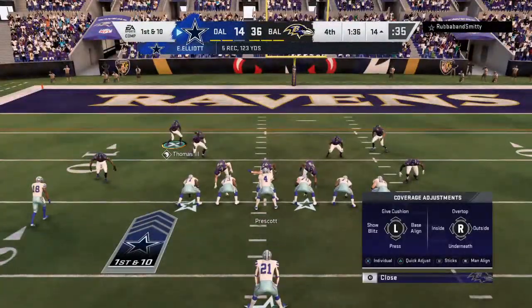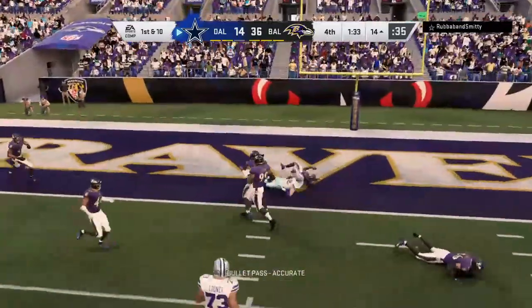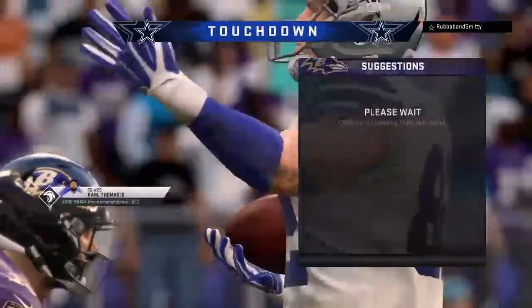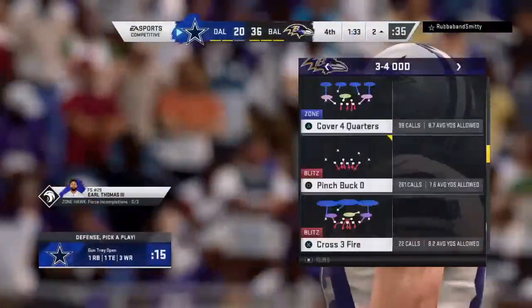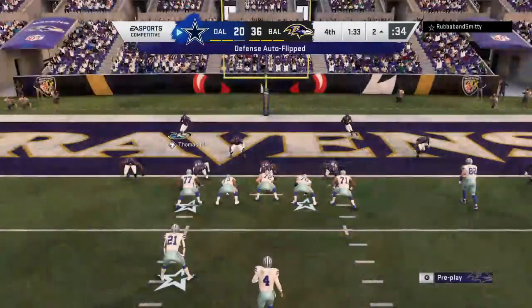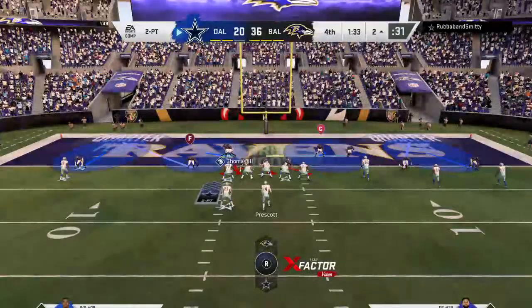Hey, check, Mike 57. Prescott looks to throw on first. And he is into the end zone for a Cowboy touchdown. Jason Witten, a beast in the red zone with his 2nd touchdown of the game. And the Cowboys cut into that lead.